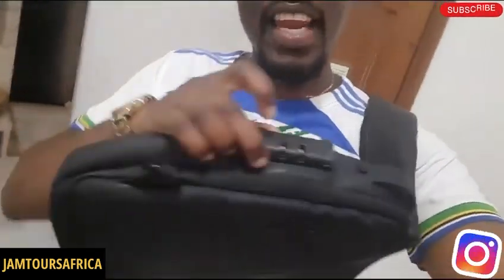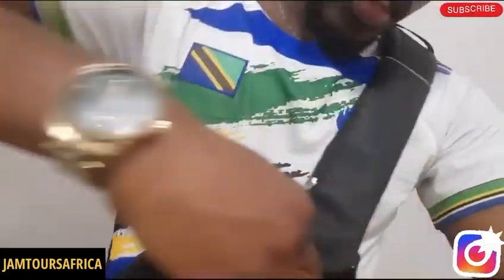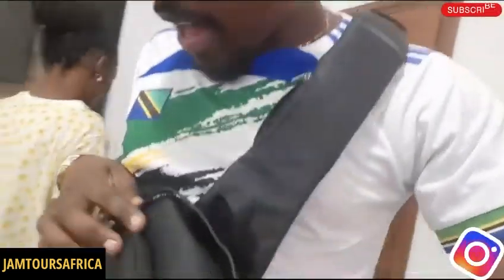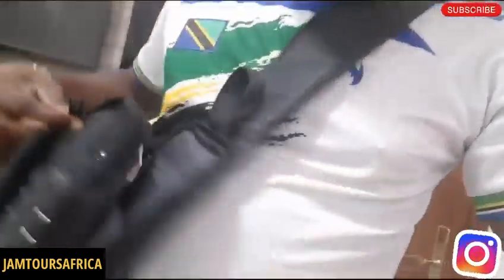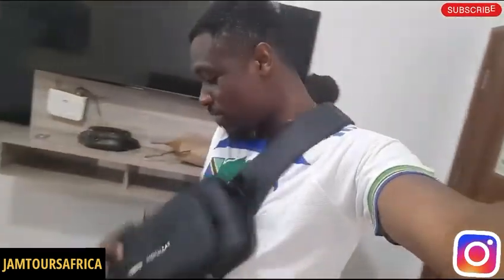So this bag is so fancy, guys. You can close it. It has a USB port here. You put your power bank inside here. As you can see, it has a side for you to put your SIM card here. You can put your passport here. And the material is like leather, guys. So I really like this. If I'm not happy with anything else today, I'm happy to get this bag. This travel vlogger bag.